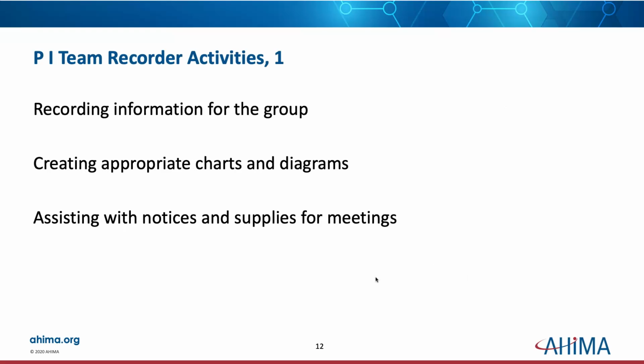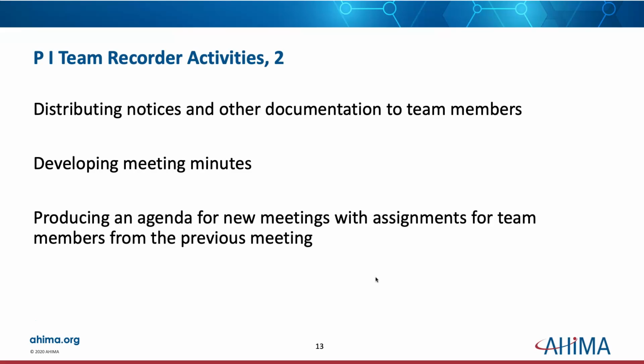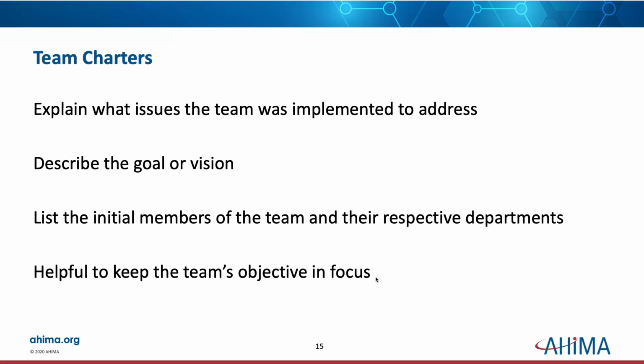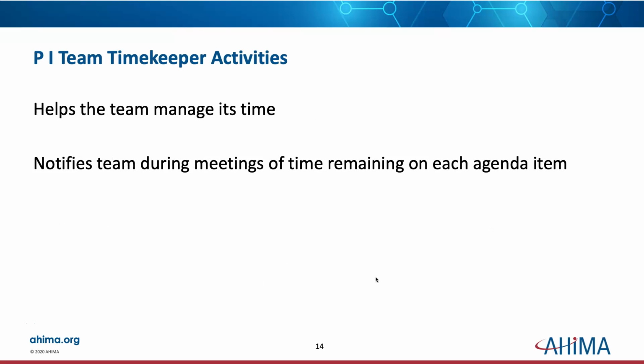Then recorder, it's basically recording the information from the group, creating appropriate charts and diagrams, assisting with notices and supplies for meetings. Again, most PI teams don't have the resources to have a recorder. Somebody in the group just has to do it, or somebody takes turns. Distributing notices, other documentation to team members, developing meeting minutes, producing an agenda for new meetings. Again, I'd say all this stuff usually falls to the leader, as it should. The timekeeper basically helps the team manage its time, notifies them during meetings of time remaining on each agenda item. Again, if you have a good leader, they take care of this all by themselves, and they don't need a facilitator, and they don't need a timekeeper. And trust me, if you've ever been a member of a PI team that does not manage its time well, whether you have a facilitator or not, whether you have a good leader or not, you will speak up to try and encourage things along just because it's driving you crazy.